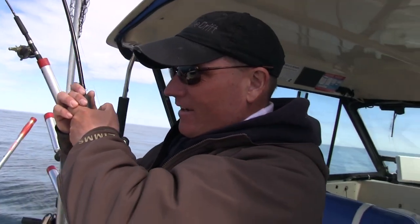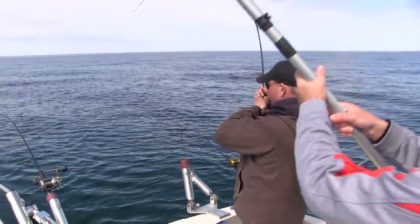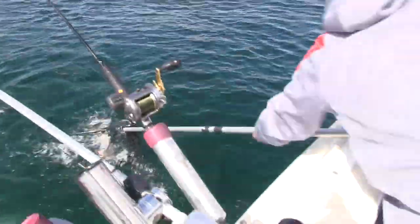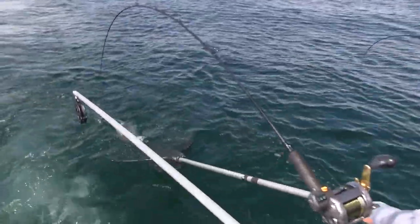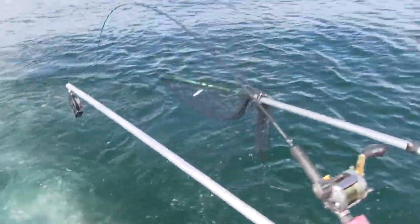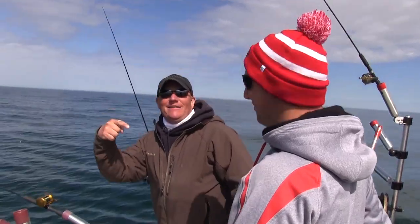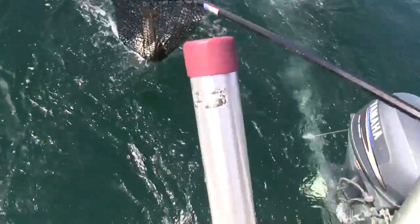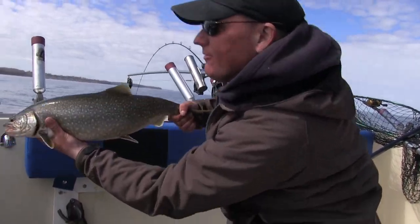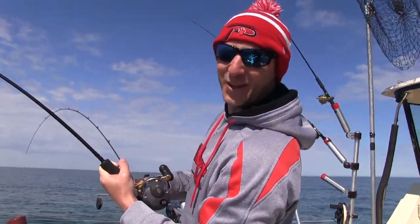Come on, buddy. Doing the old walk back. I better grab the big net for this one. That's a nice fish. No, no, no! Get him in there! Oh, pull him! Bad net job. Got him. Davis with a successful net job. Another pretty Laker. Going back. Thought we had a nice brown, but it's another good Laker.